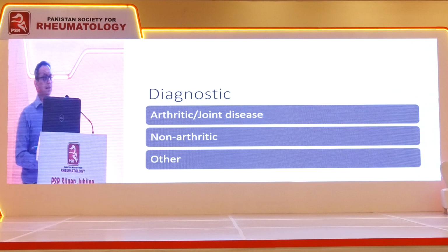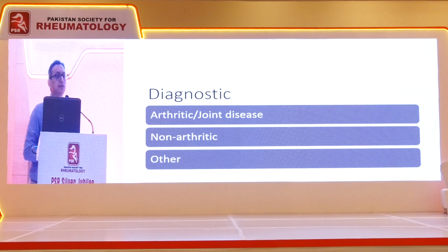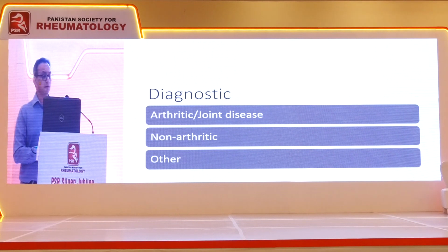If we look at the key aspect, which is the diagnostic aspect of rheumatological ultrasound, there are three key areas that we are looking for. One is the arthritic disease or joint disease. The second is the non-arthritic disease, which includes soft tissue and connective tissue disease. And finally, the others, which include intervention and looking at areas which are non-rheumatological.